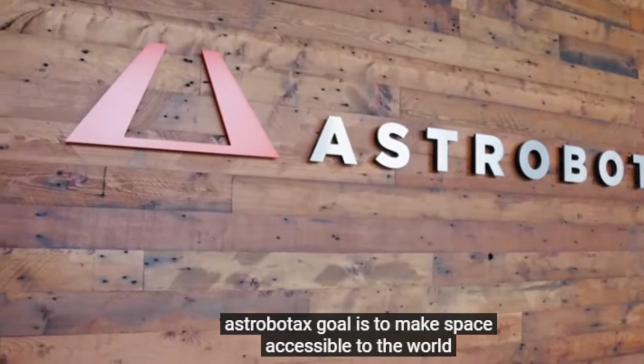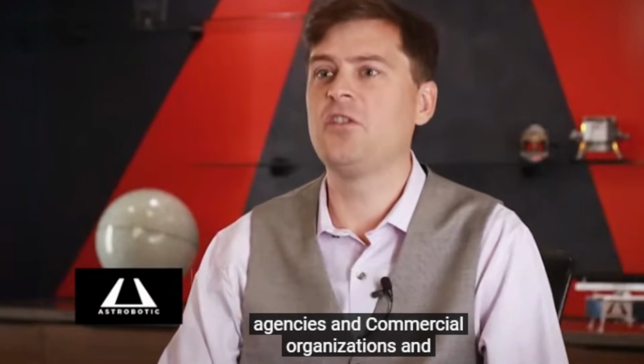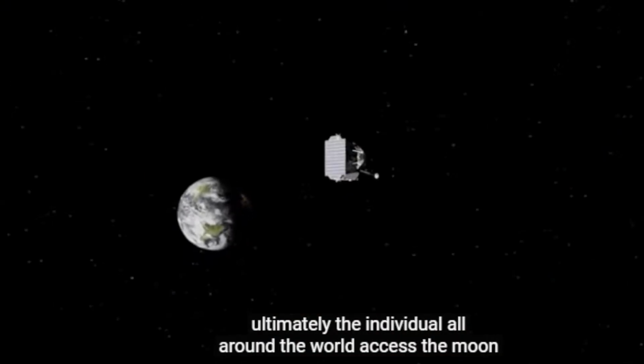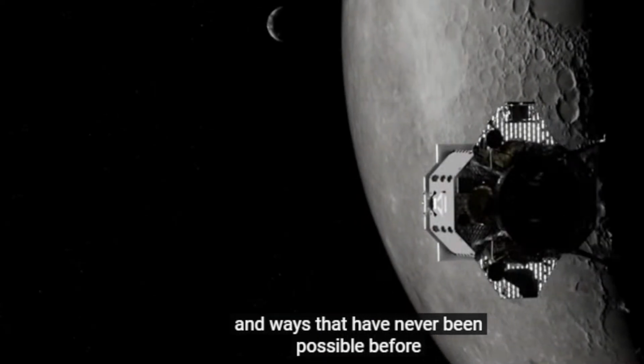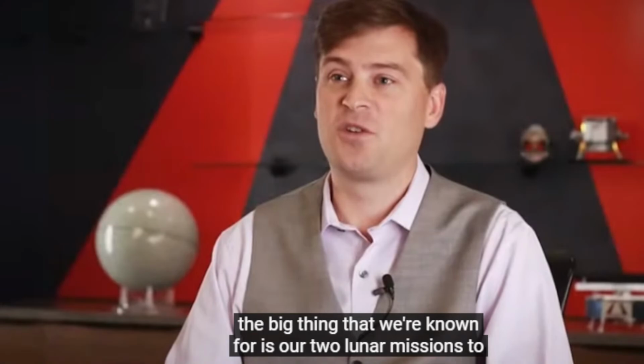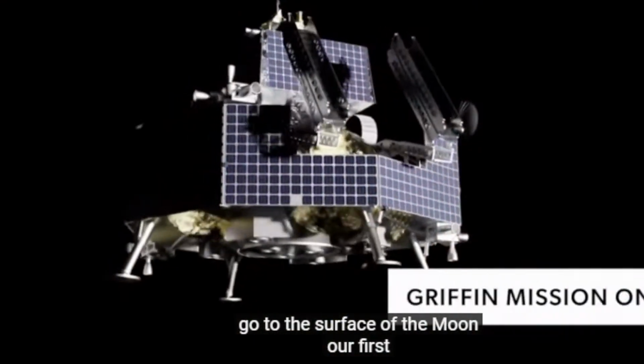Astrobotic's goal is to make space accessible to the world, and what that means to us is making it possible for space agencies and commercial organizations, and ultimately the individual all around the world, to access the moon in ways that have never been possible before. The big thing that we're known for is our 2 lunar missions to go to the surface of the moon. Our first one is about to launch, and our second one flies in 2024.